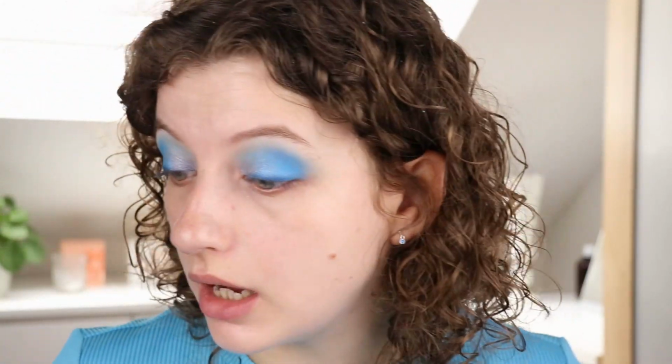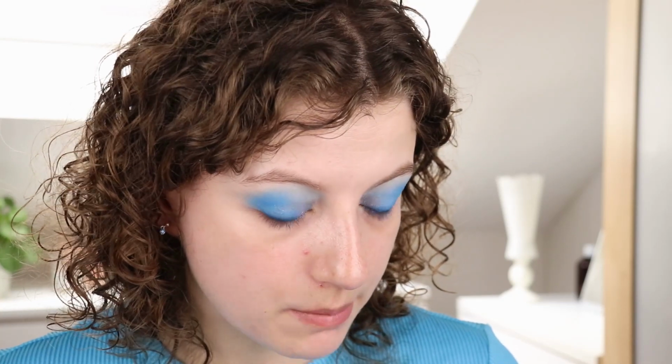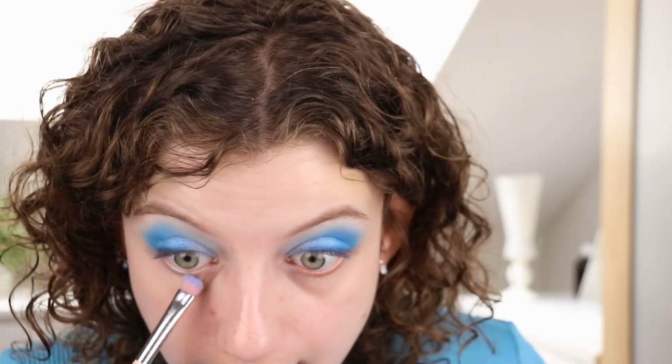Let's move on to the lower lash line. Once again, I'm going to take a flat brush, but this one is just a little bit more fluffy, and I think I'm just going to do the same thing that I did on the top. I'm going to go in with Starry Eyed again, and then I'm going to deepen it up with Fine China. So first taking the lighter blue.